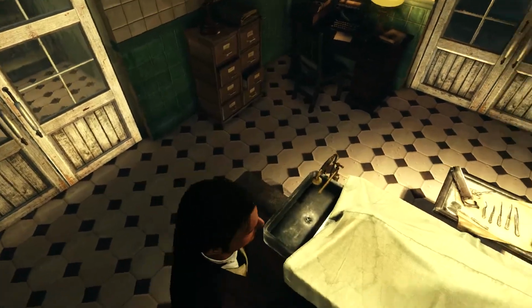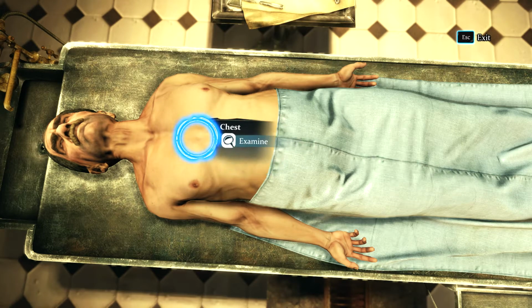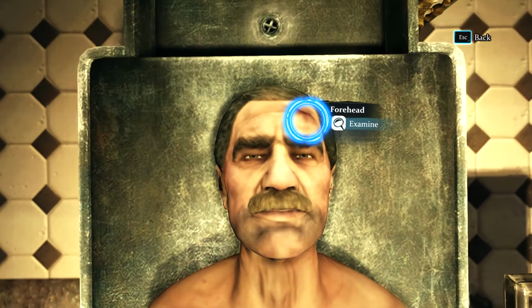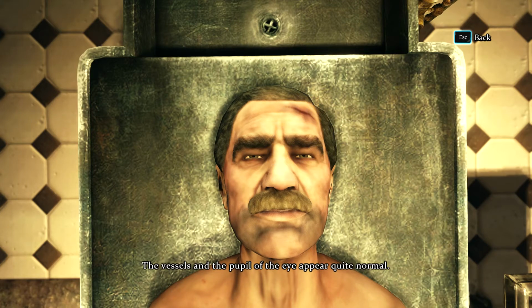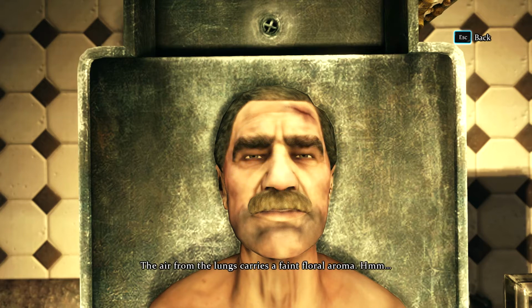First of all, let us carry out an external examination. Very well. Let's see. There is an injury to the skull, most probably caused by the fall in the Water Lily greenhouse. The vessels and the pupil of the eye appear quite normal. The air from the lungs carries a faint floral aroma. Curious.